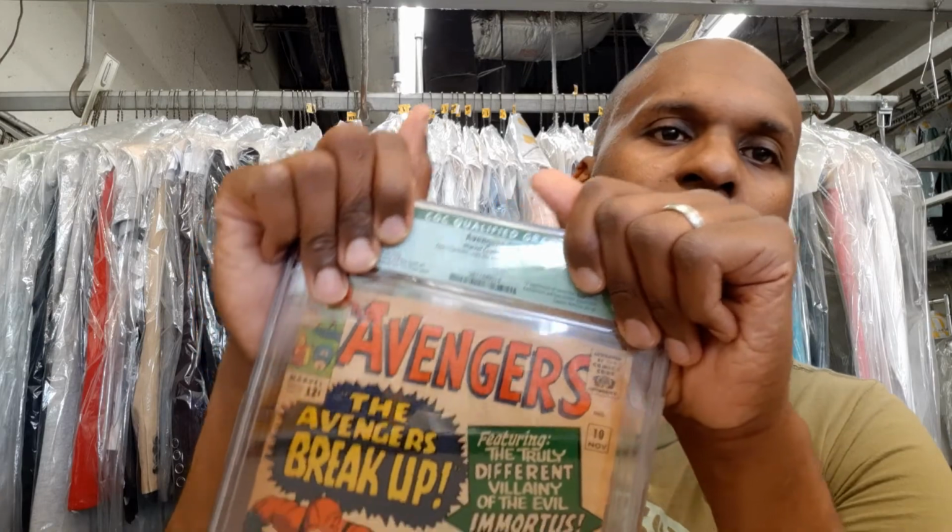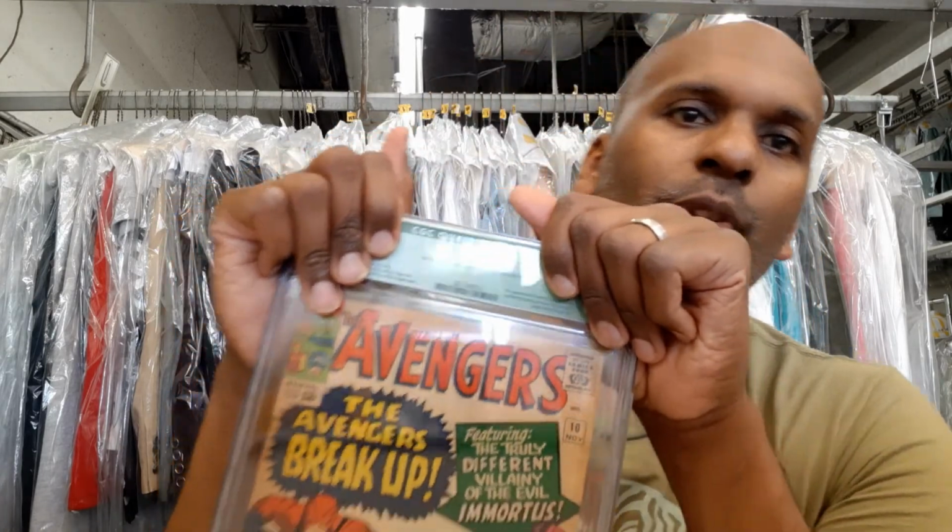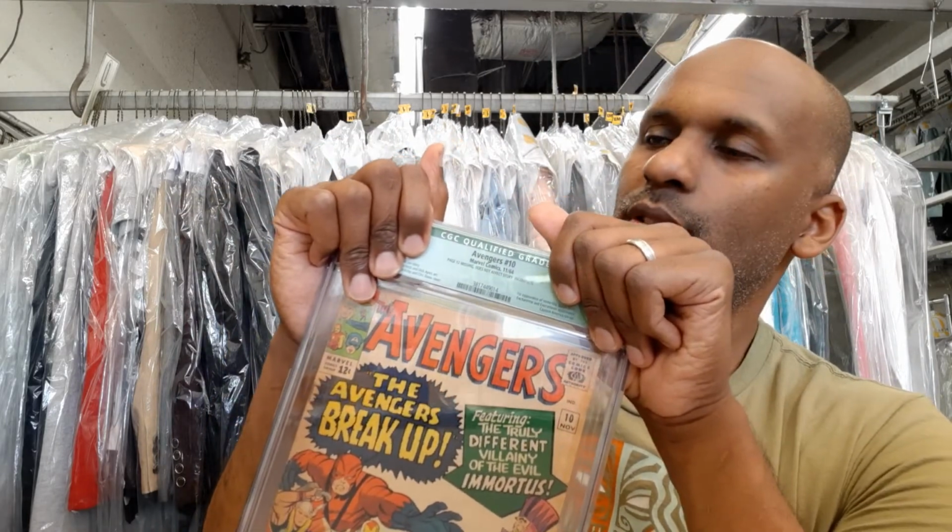I guess as these books become more expensive, then maybe the green label won't be as unappealing.